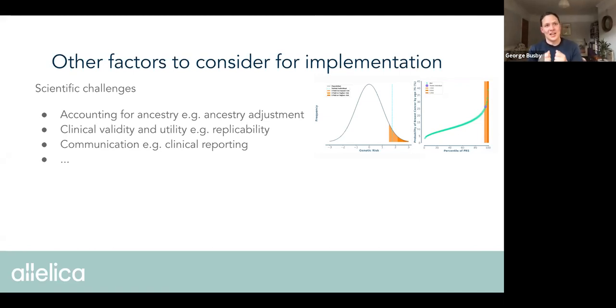What we try to do is to say, look, how much increase is your risk compared to the rest of the population? So you can see this individual might be in the top of the distribution there, but if you look at where their percentile of the polygenic risk score allows them to fall, it shows that they have an increased risk compared to the remainder of the population.